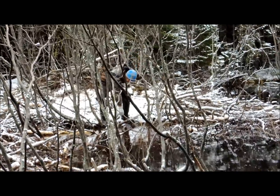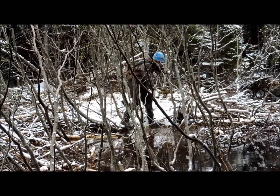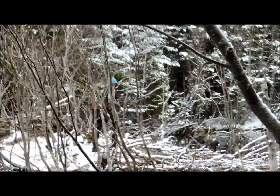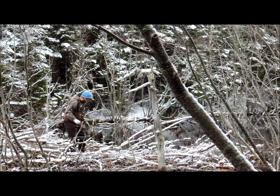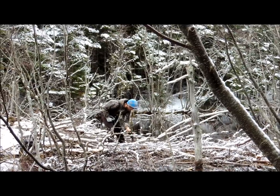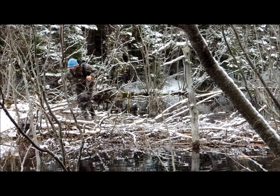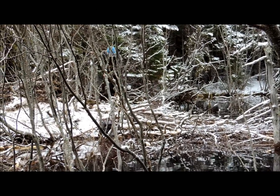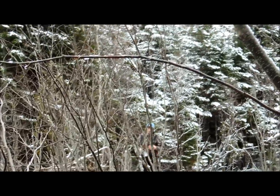As you can see right here, I got myself another small beaver. So that makes the second one out of this hut. And I go over here, and I got another one. Both the exact same size. There we go, guys. There's three young of the year beavers out of this hut.